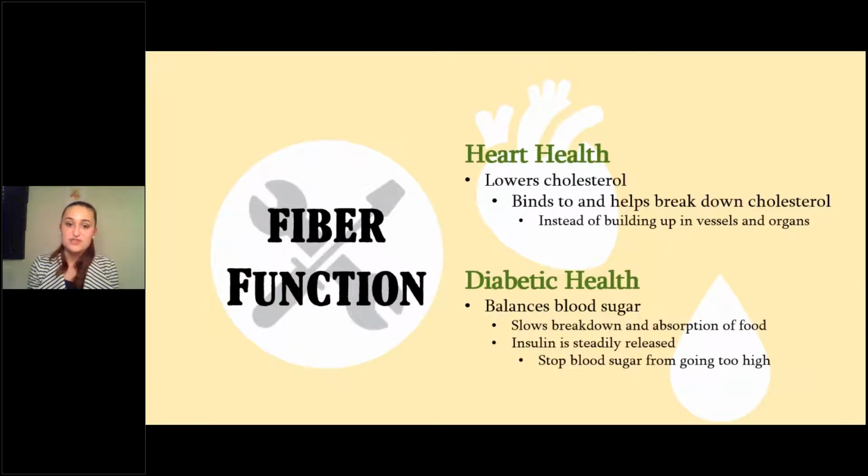Next, on to diabetic health. Fiber balances blood sugar, and it does this because, as I mentioned before, since it's hard to break down, it slows the breakdown and absorption of food. That way our blood sugar isn't super low and it's not super high. It helps insulin be released at a more constant level, and like I mentioned, it helps our blood sugar stay at a normal level rather than going too high or too low.